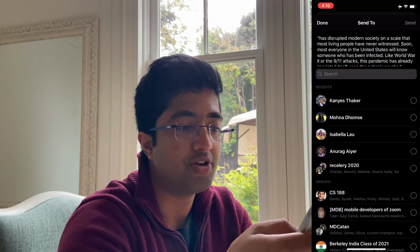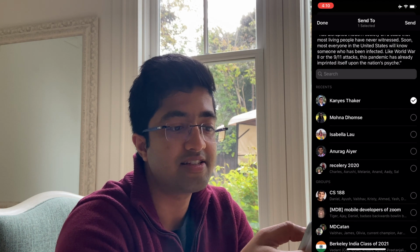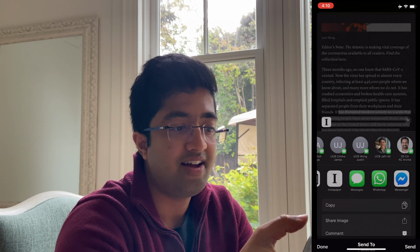And another cool feature about Instapaper is that I can literally highlight stuff that I think is pretty useful, and then select it and share it with a few people. And that I find is pretty useful. So let's say if I go to Messenger and if I want to share this with Kanyes, I can essentially share the excerpt that I find pretty useful along with the article link to any one of my friends.